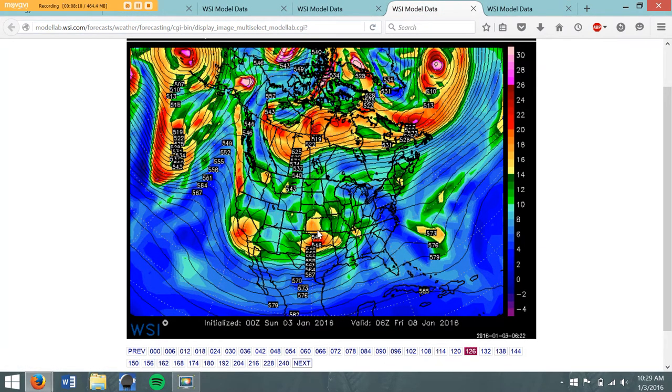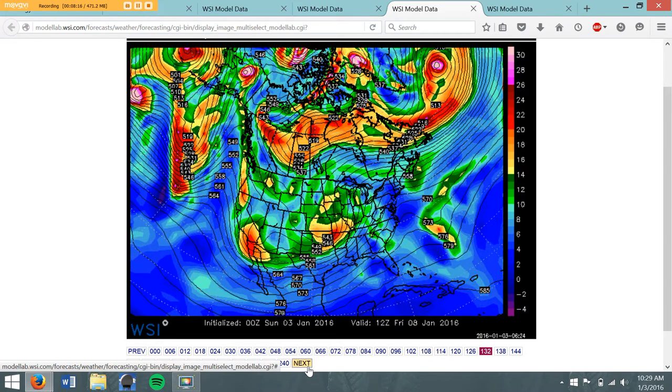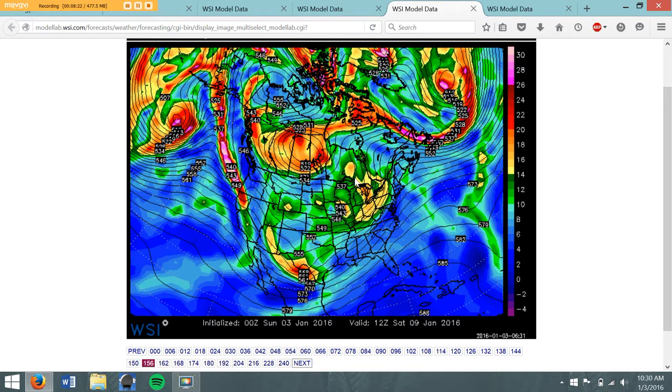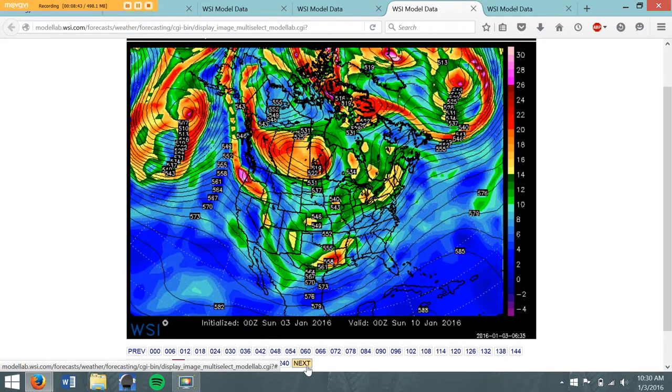So we have this piece of energy moving northeastward, and then you have another piece of energy behind it. So an active pattern for sure. That piece of energy is fairly weak, not phased whatsoever. It moves northeastward, and then you have this area of concern, which looks a lot more impressive than this once was. To the south, it looks like it may tap some Gulf of Mexico moisture as it travels across. And you have cold air entering the country at the same time.